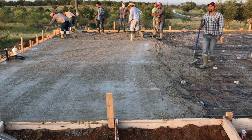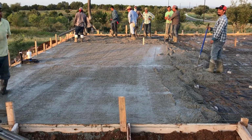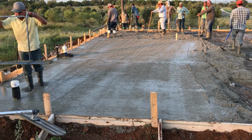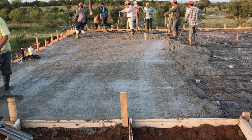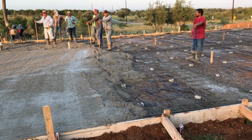So the house slab floating forms needed a little more time for the concrete to set up. So we jumped back over here on the RV garage. We're going to go ahead and pour the floor out on this RV garage, and then we'll jump back over on the main house porch slabs.